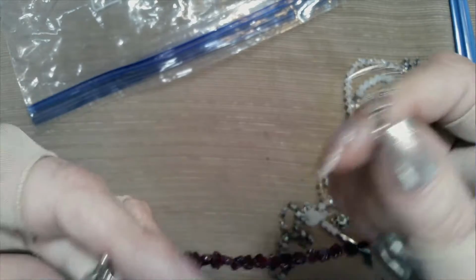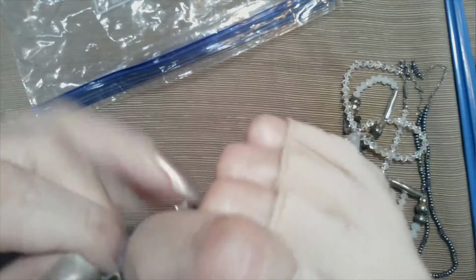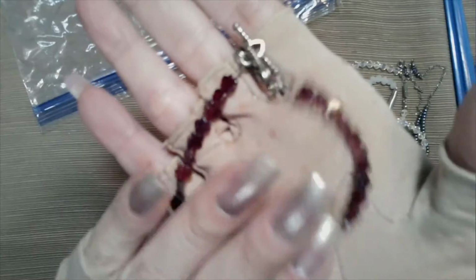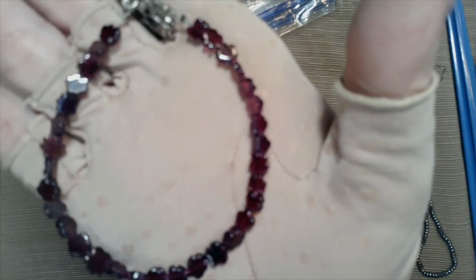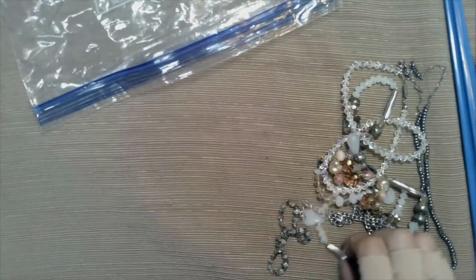Oh, now this is cute. This is amethyst colored. It's a toggle. Very cute little toggle here. Amethyst colored glass, little tiny flowers. See how it shines? Picks up that light reflection. Gorgeous. This is 3.5 inches.